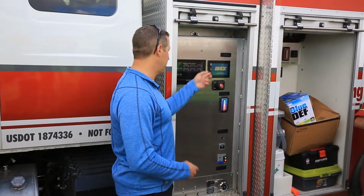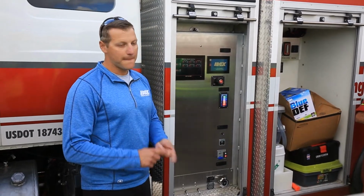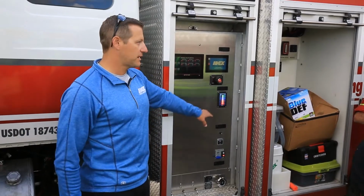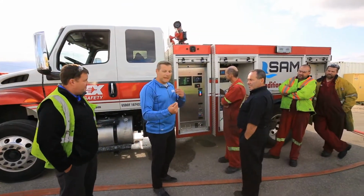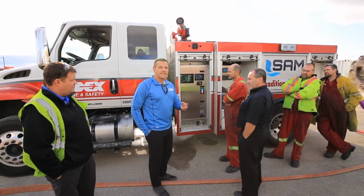It's just going to say SAM engage. You're going to see all this change. The first thing it does is open my tank to pump, and then it recirculates water for me. So when I get out of the truck, I don't need to come here and do anything. I'm going to go get to work. We have very distinct beeps, and we'll hear them. There's a double beep, and it always has to do with water.